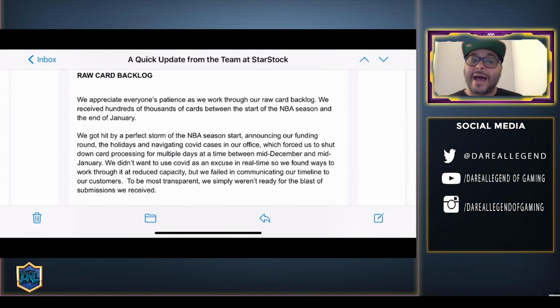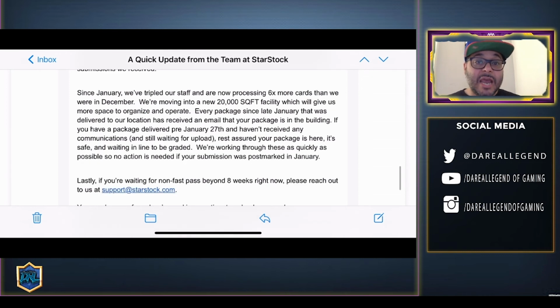I think everyone at this point totally is in agreement with this being an impact, right? COVID impacted the entire world. I totally understand this. To be most transparent, we simply weren't ready for the blast of submissions we received. Again, this is something that took the entire card industry by surprise. I understand. Since January, we tripled our staff and are now processing 6 times more cards than we were in December. And we're moving into a new 20,000 square foot facility, which will give us more space to organize and operate.